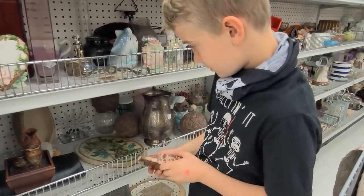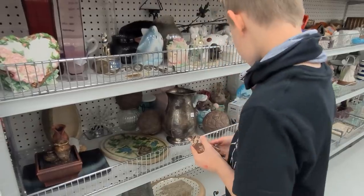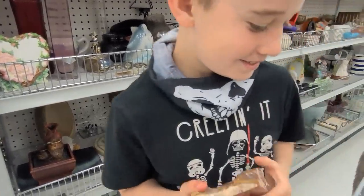Are you happy with that? Yeah. Are there any more there? You always want to check to see if there's any more. There's a yarn ball. Good job.